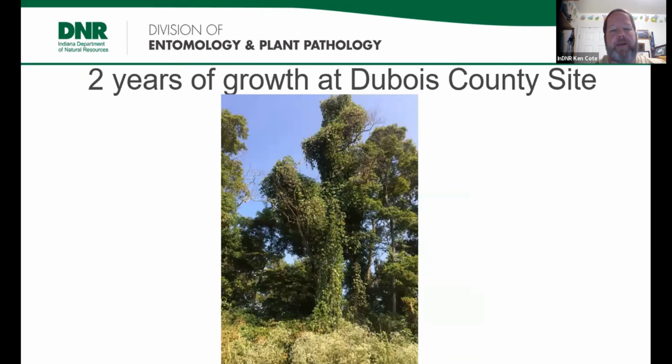So this is what happens if you miss a kudzu vine. In 2 years, it grows from nothing to up the tree. This is 2 years of growth at a site in Daviess County, nearly 100 feet.